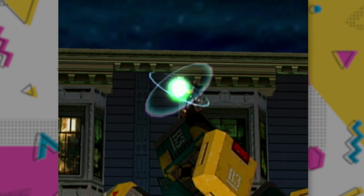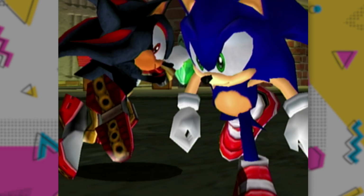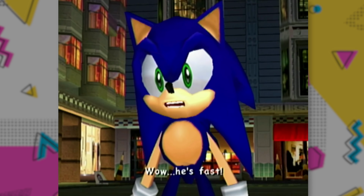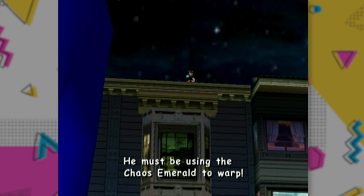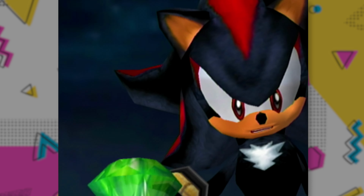You guys, I love this game so much. I unironically love this game so flippin' much. It's unreal. Whoa. Yeah, if this was a modern Michael Bay type thing, we'd have that awesome bass drop sound. Hey, it's not his speed. He must be using the Chaos Emerald to warp. Shadow. There's them talking over each other again.